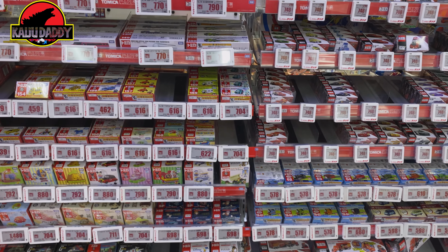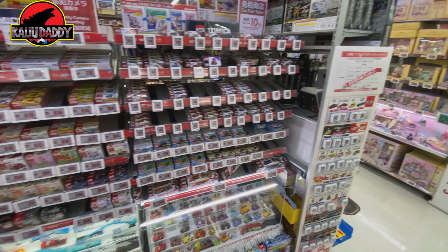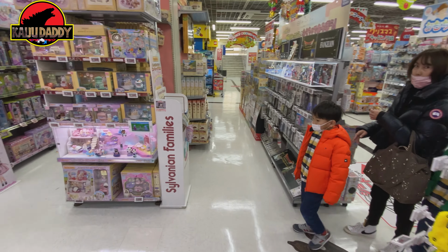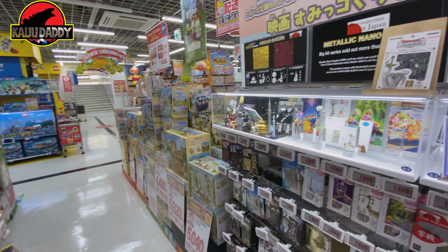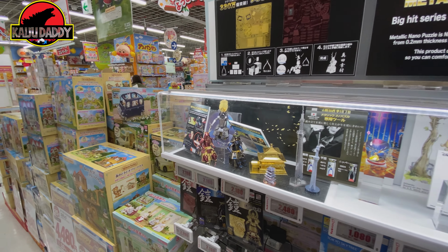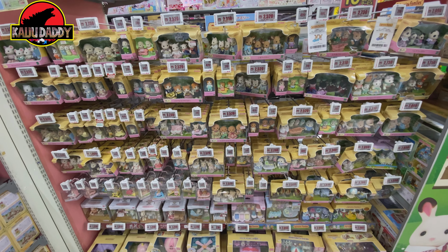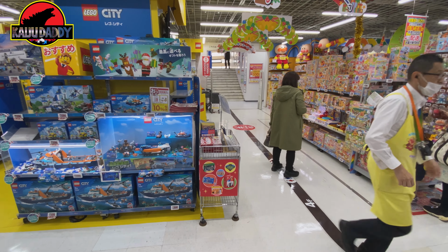So here you have a good selection of the Tomica stuff. I'm going to change the camera here, make it a little bit wider so you can get a better view. We'll move around the store. I know some of you have kind of asked me to film things in a different way, panning around. Here's some Sylvanian Families pieces, and there's some 3D sort of puzzle things here. Some of you have asked me to film in a different way. I do my best, but I am in a store. There's not a lot of room, so I have to kind of keep it moving, so to speak.